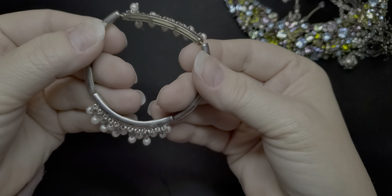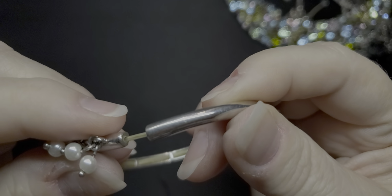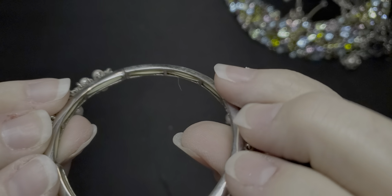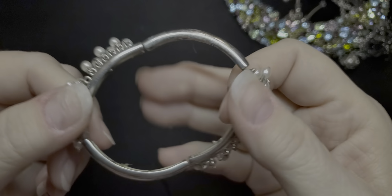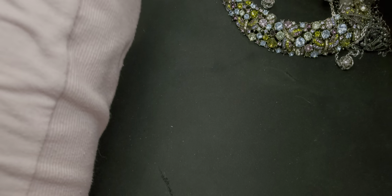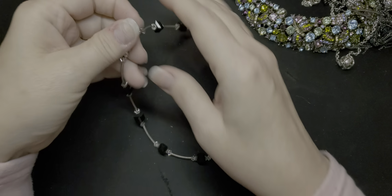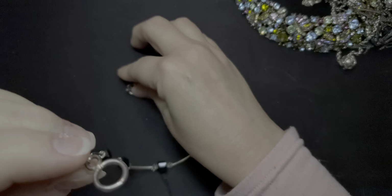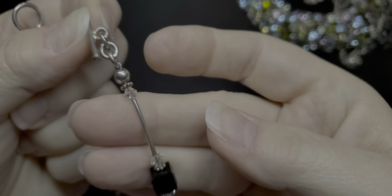Ooh. It's a stretch bracelet, but that stretch is pretty much gone. It's going to have to be restrung. And I don't know if I want to do it. So this will probably be in a craft lot for someone. We have this one. Do we have a name? No, we have no name.